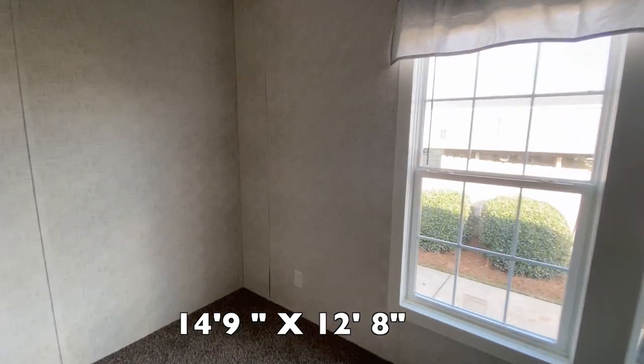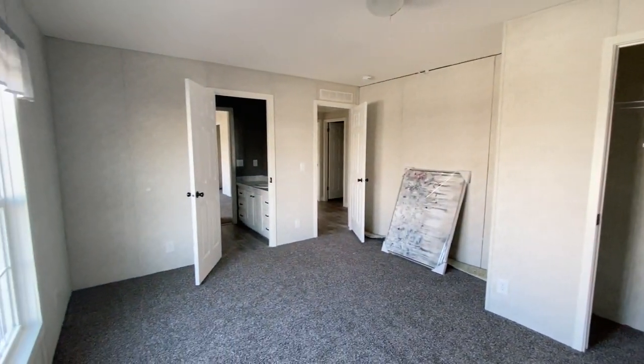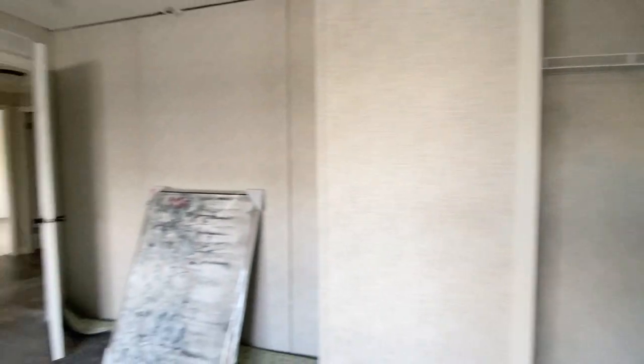We'll go in and spin around so you can get another view of the room. You have a standard closet in here. And again, this is Jack and Jill. So this room and the room next to it is gonna share a bathroom, okay? So let's go over to the bathroom.